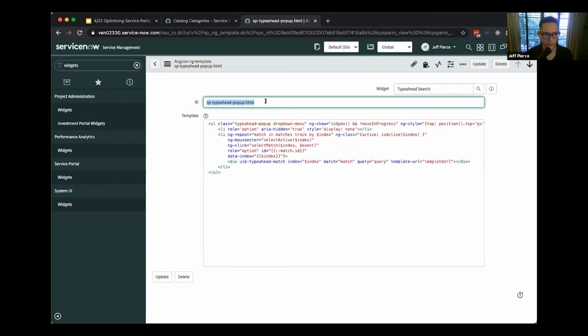Now, if you wanted to do a custom version of this template, and leave this one as it is so as not to mess with anything out of the box, you would create a new one, so this one is my type ahead pop-up. In that case, you would have to clone the type ahead search widget, because you would need to be able to edit it so that you can change which template it calls. But I think there's nothing wrong with just updating this template if you want to.